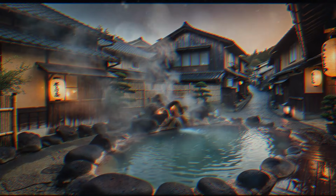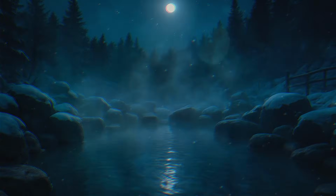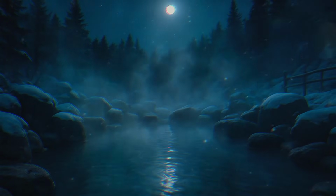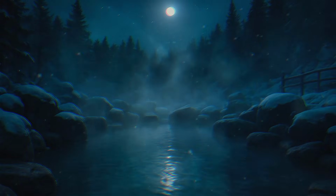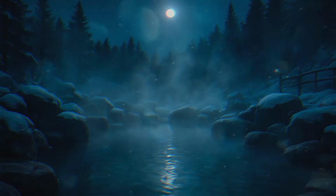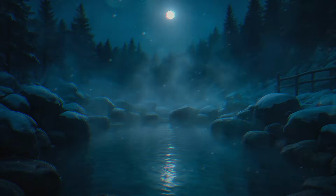As hot spring water flows over rock or pools at the surface, small amounts of mineral content separate from the water and attach to nearby surfaces. Each deposit is thin enough to go unnoticed in the moment. But over years, decades, and centuries, these layers accumulate.